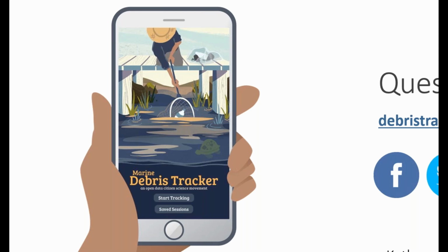We haven't been able to change the name to just Debris Tracker because of brand recognition issues, but we've moved to talking about it as Debris Tracker and encouraging people to track more inland, especially on riverine systems, but really anywhere. There's nowhere on Earth that isn't attached to the water system in some way. So we're very open to collecting data anywhere.